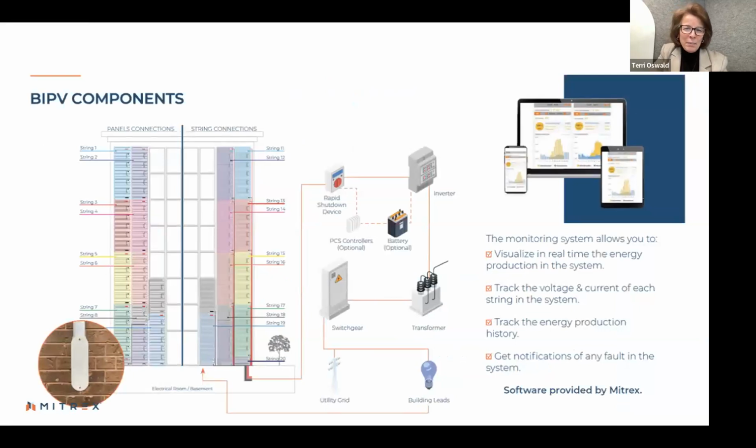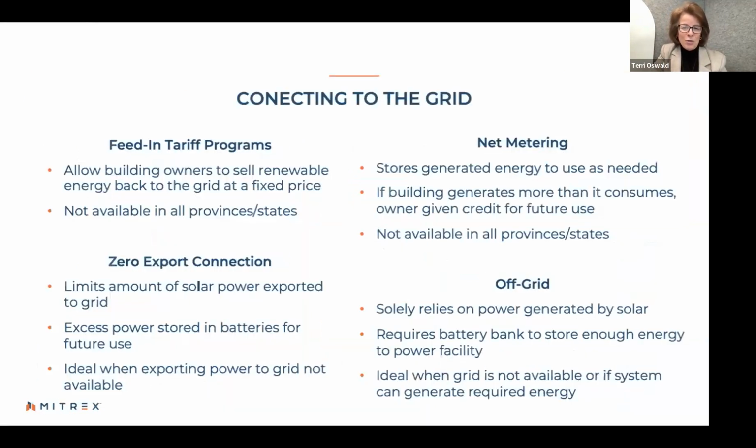The components of BIPV, there's certainly a misconception that in a vertical application, it's a completely different system. It is not. If you're familiar with the rooftop application, it's the same as a rooftop application. The only difference is it's vertical as opposed to on an angle, right? So the inverter and the rapid shutdown are the same. The connections are the same. The only difference is it's on the vertical side of a building as opposed to the rooftop, but everything else is the same, I assure you.